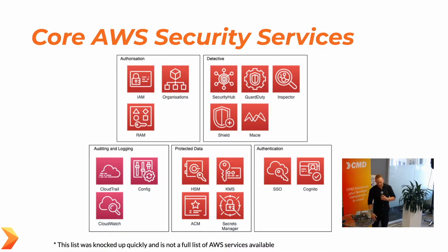Protected data is really around encryption. I think of in-flight encryption as ACM, at-rest encryption as KMS, or Secrets Manager, where you can encrypt secrets so you can securely access them. And authentication. Authentication is really around that sign-on experience.